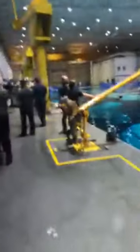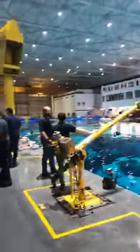Gotta guess where I am today. I can't believe that we're allowed to be in here right now. Get all the way up to that dash black. All right. Oh my gosh.